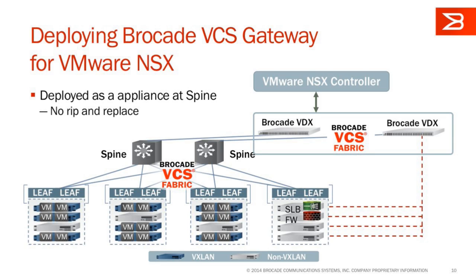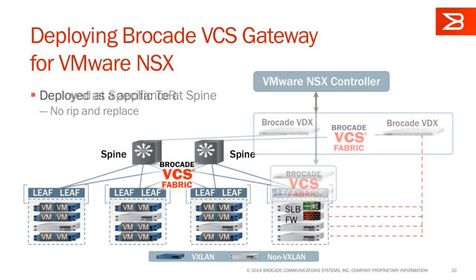One of the key benefits of our solution also is that it is an incremental approach to adopting these new technologies. So, for example, our VCS Gateway with NSX can be deployed as an appliance at the spine layer, which means you could provide service without disrupting your network, and also that this service would be available for your entire network.